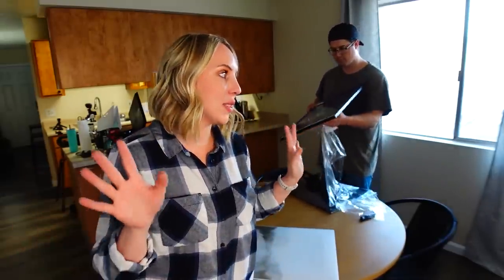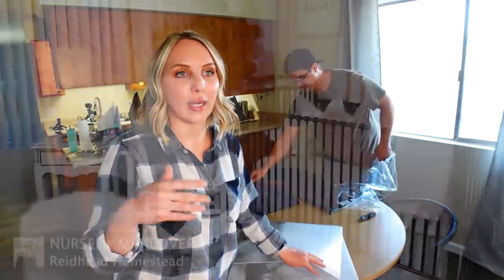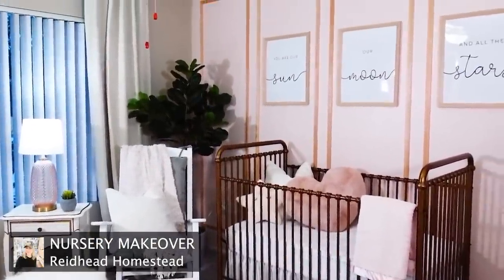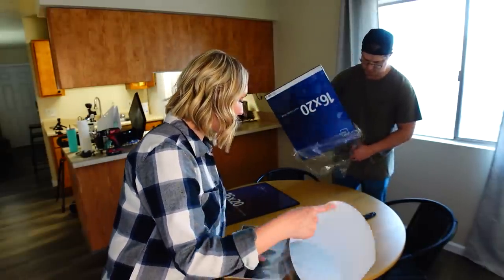I wanted some really simple artwork to go in this room just because, like I've been telling you guys, it's not super big. And so I went on Etsy. I've done this before. I actually did this similar thing when I did Lacey's nursery. I just went on Etsy, found some prints that I liked, got them printed. I sent them to Walgreens, or you can send them to FedEx, and they usually will print them the same day, and I just print them on the poster paper. So this worked out so perfectly.